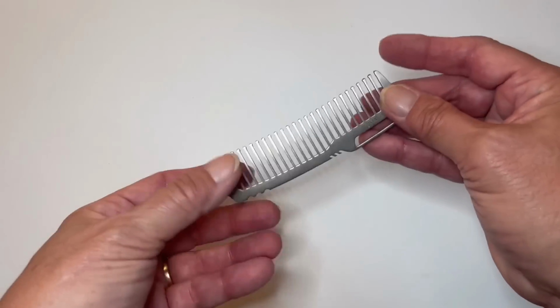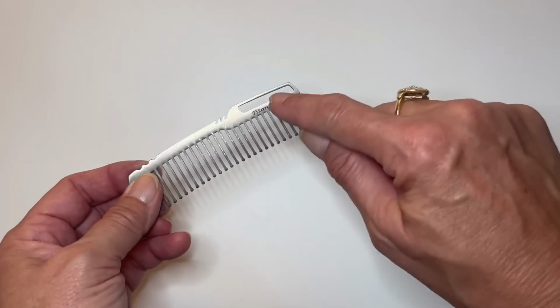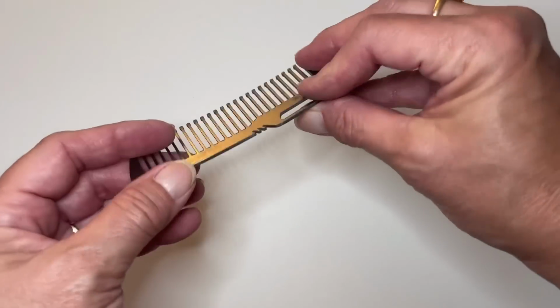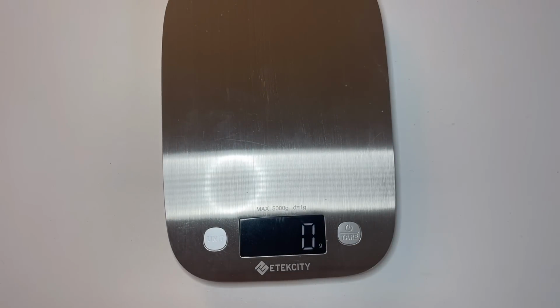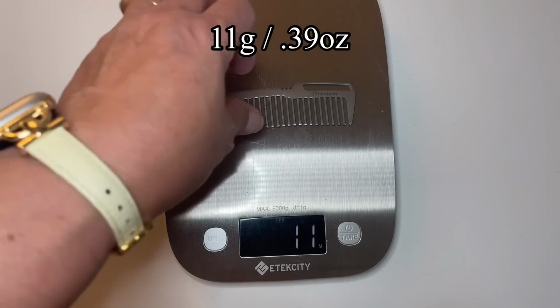Another great find was this everyday carry comb. It's also made out of titanium. If you wanted to hook it on to a keychain or something, you could, but it's so nice and small and slips into a pocket. And if you just need something to take care of your hair, this works great. Let's find out how much this weighs. And this weighs 11 grams.